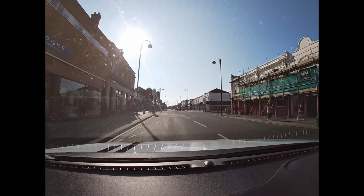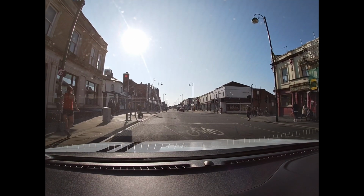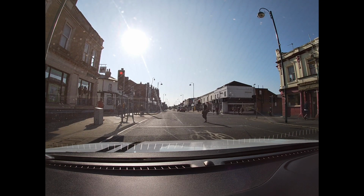Again, a repeater sign there on the next lamp post. So a reminder that normally if there are lamp stanchions, lamp posts with no repeater signs on, the assumption we make is that it is a 30-mile-an-hour speed limit. But if there are regular repeaters indicating anything other than 30, we must adhere to that limit.